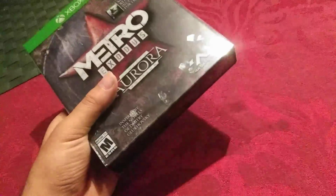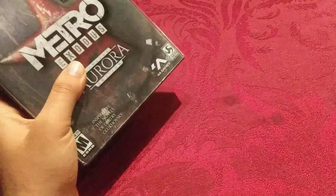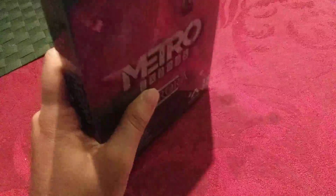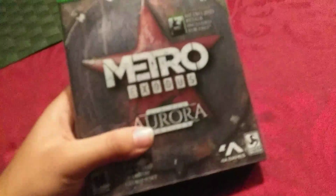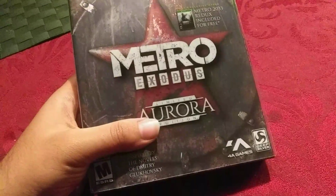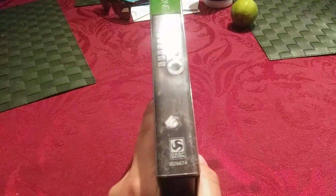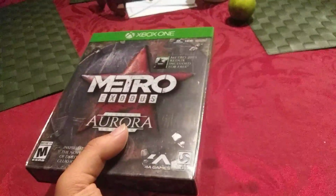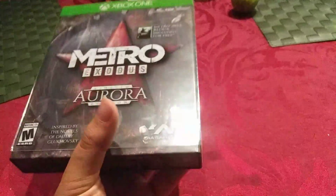This, I think, will stand the test of time. I really hope one day, a long time from now, someone finds this and plays this. Because that's really my intention in buying this. It's not even the game itself, it's the preservation, the media archival aspect of it. And yeah, that's my look at the Metro Exodus Aurora Steelbook. What a release. I really just like handling this. A metal game case. You don't see those every day.